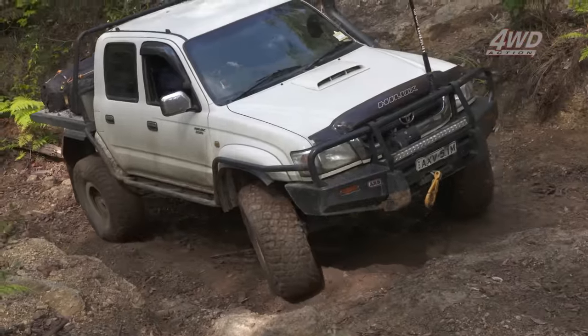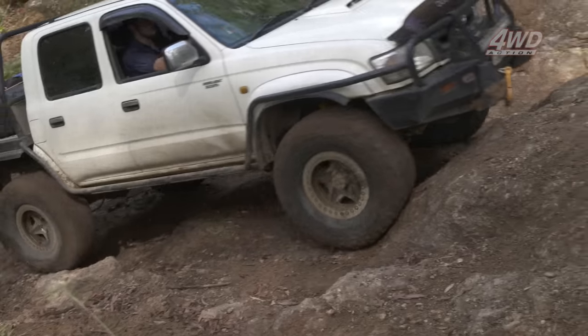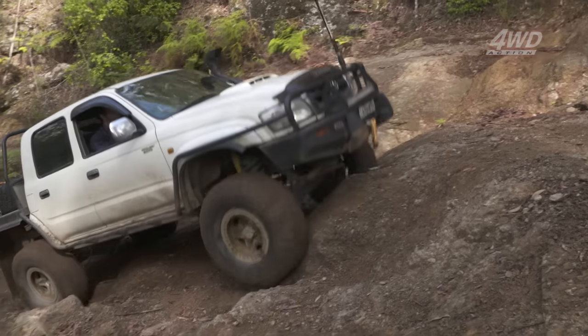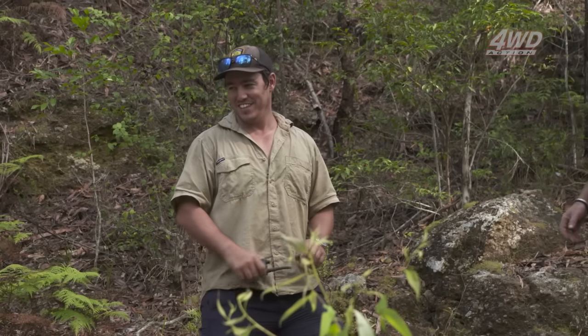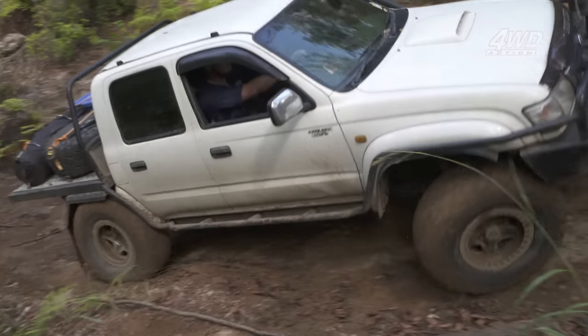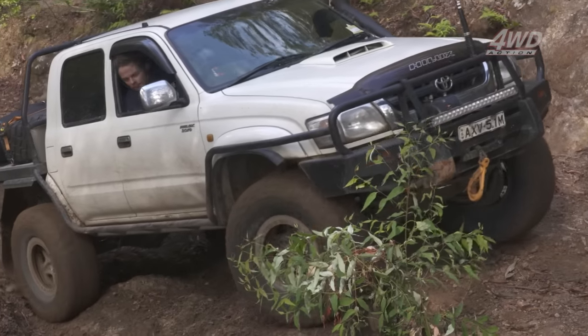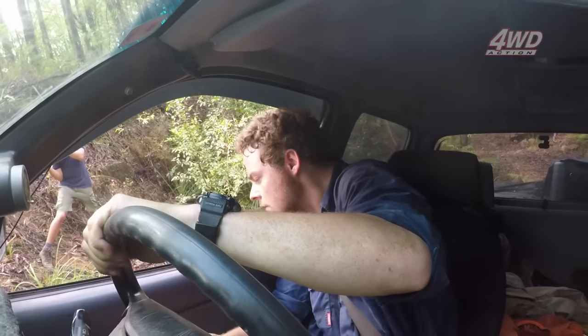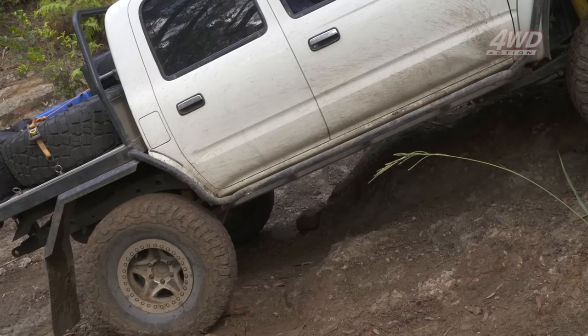Nothing there. What? I give in, I don't know. That's twin lock Hilux with more mods than a bloody all-you-can-eat buffet. And here he is, struggling. Maybe, just maybe, if we put a rock in the right position, just maybe.